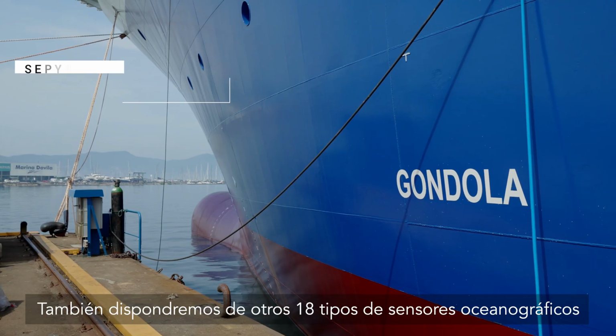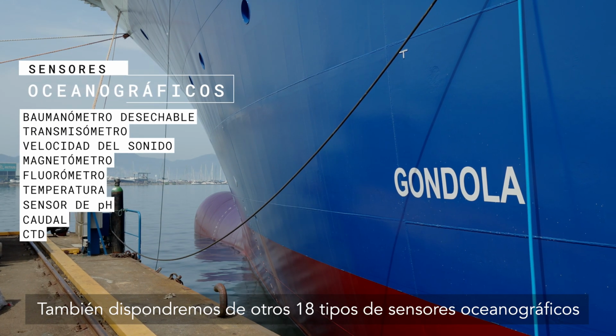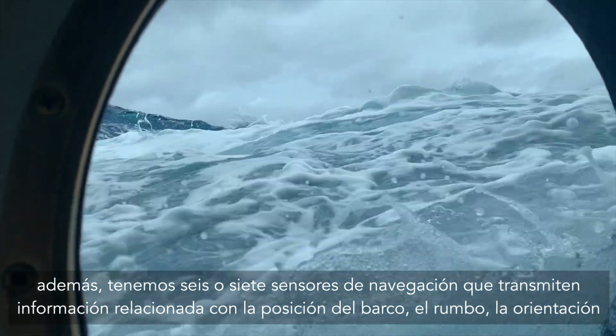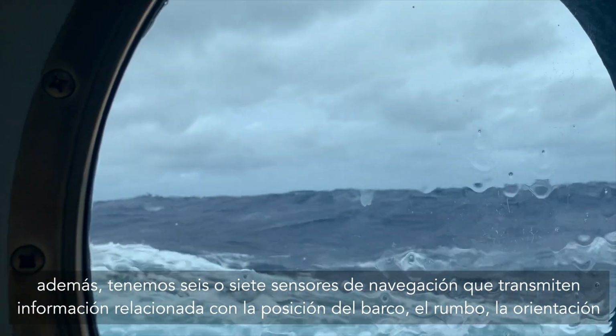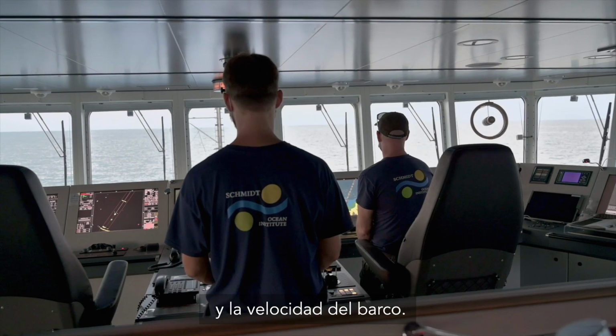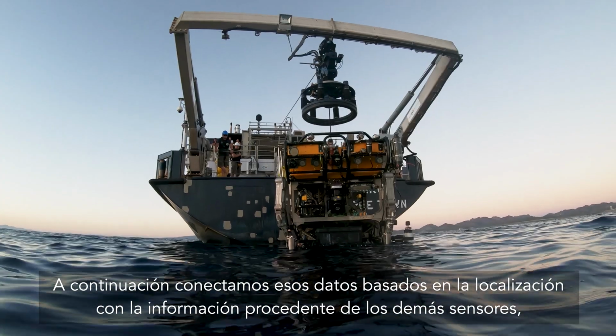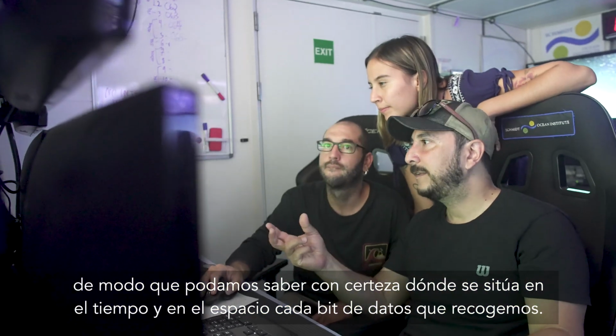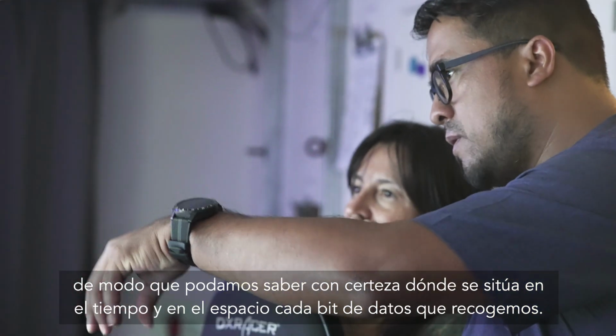We will also have about 18 other types of oceanographic sensors. On top of that, we have 6 or 7 navigational sensors, which relay information related to the ship's position, heading, attitude, and the speed of the vessel. We then connect that location-based data to the information coming from the other sensors so that we can know for sure where each bit of data we gather is situated in time and space.